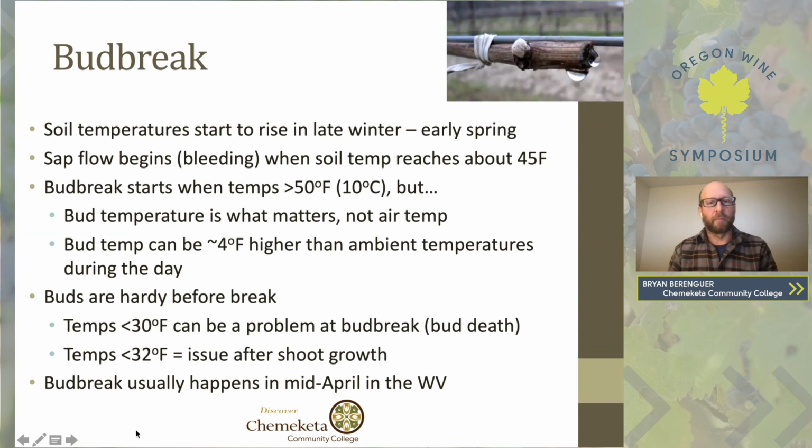So with bud break, basically temperatures start to rise in the winter, and continue until early spring. This usually happens just after mid-February when we start to slowly creep into spring. Sap flow begins when soil temperatures reach about 45 degrees Fahrenheit, and that also signals the plant to get ready to rehydrate. And then bud break starts when temperatures are above 50 degrees Fahrenheit, right?